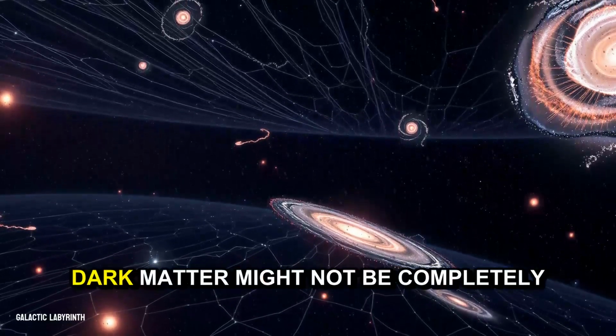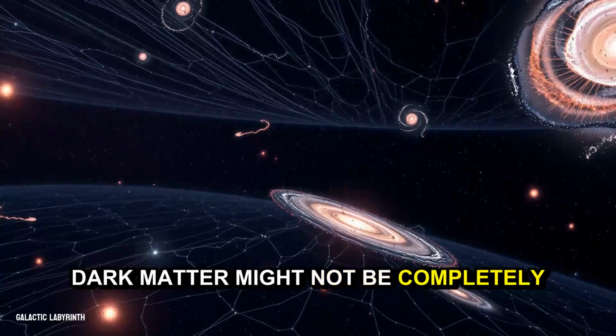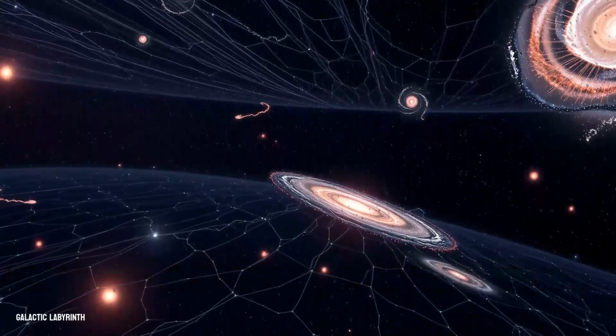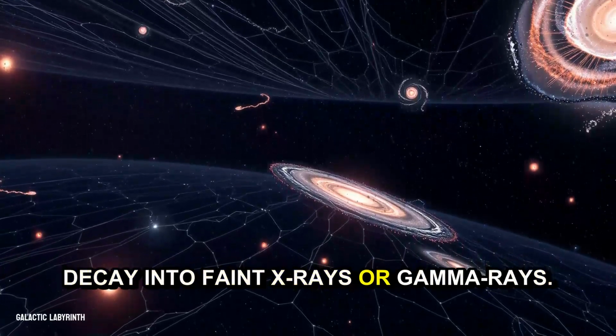Here's the twist: dark matter might not be completely dark after all. Some theories suggest certain particles could decay into faint X-rays or gamma rays.